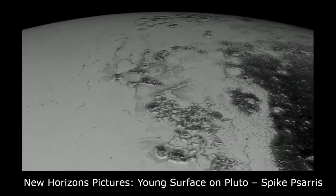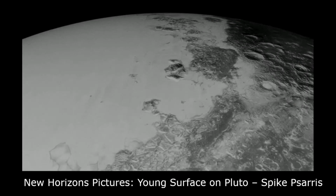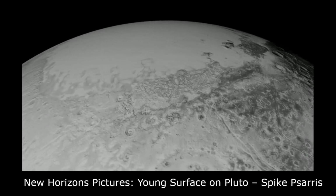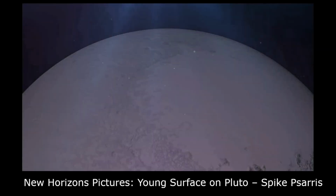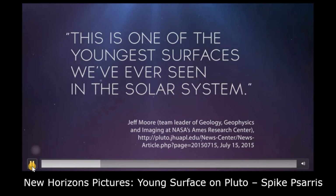When New Horizons began sending back photos, secular scientists were shocked. Pluto is not old, cold, and dead. It is a dynamic, geologically active place. Large sections of Pluto's surface are smooth and craterless. These regions are very young because there hasn't been enough time for craters to form in them. As one project scientist said, this is one of the youngest surfaces we've ever seen in the solar system.